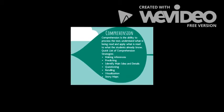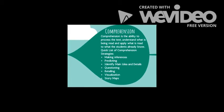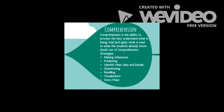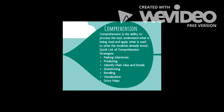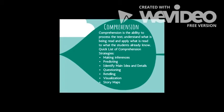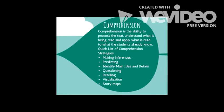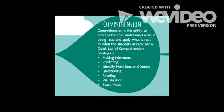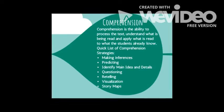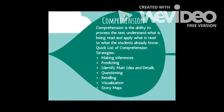Comprehension is the final component to literacy instruction. Comprehension is the ability to process the text, understand what is being read, and apply what is read to what the students already know. I have included a quick list of comprehension strategies. Making inferences is connecting the text to the student. This involves having the student think about how their experiences fit with the text.